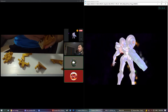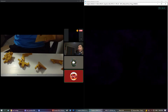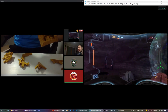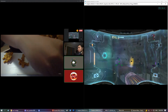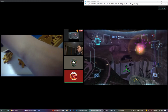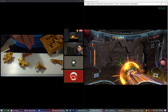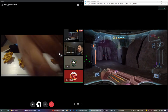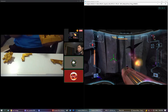I'm getting the shape. I mean, it does look like the shape is coming together. I know there's a middle piece that's the key that fits everything. I'm just wondering what that middle piece is. Wait, what the hell? Where is this? This must be the back then. Yeah, this must be the back. Yeah, this is the important piece.